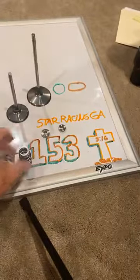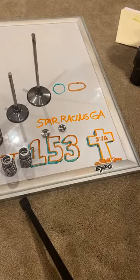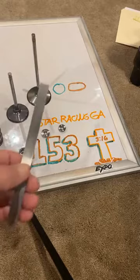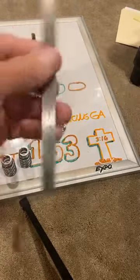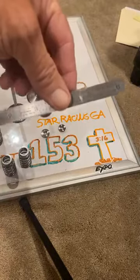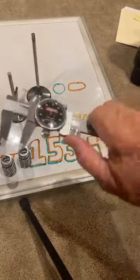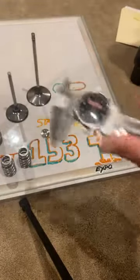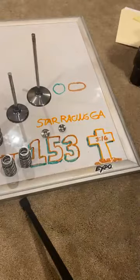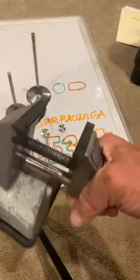Couple things I know that make valve springs kind of like black magic. But everybody has a ruler. If you don't have a ruler, you ought to buy a machinist ruler, like a little 6-inch machinist ruler. You ought to order you one of these guys. And you ought to get you a caliper. If you're going to put these together and work on cylinder heads, you need to have a couple of these items. And another thing, if you don't have a spring tester, we have a vise.